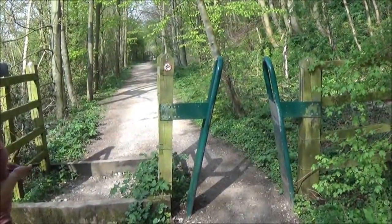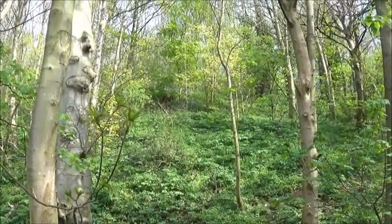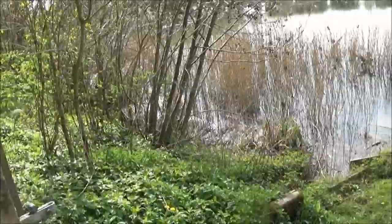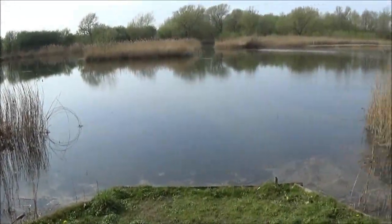So we're now on the lower level, and we were originally at the cliff top in the woods, which is just literally at the top of this hill. So here we have the home pit pond.